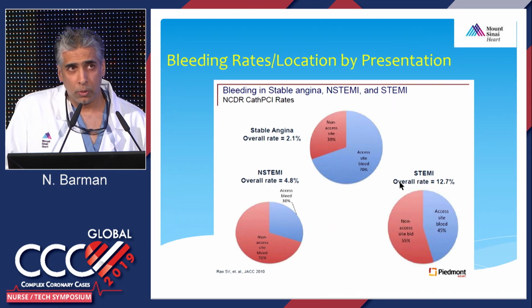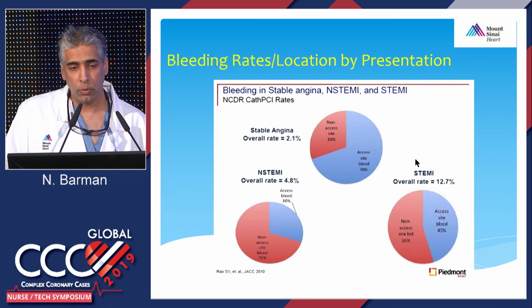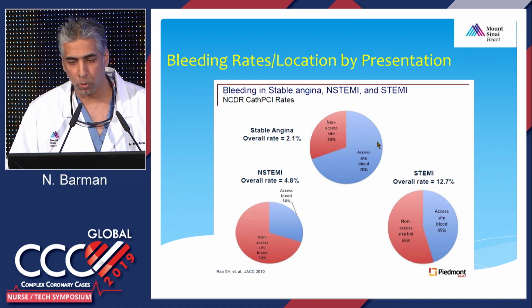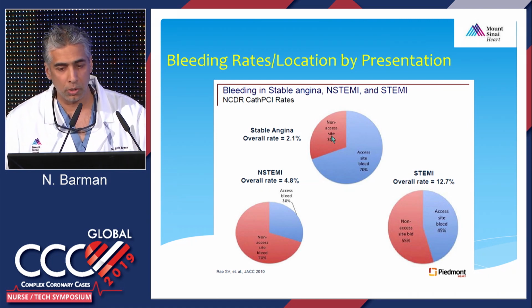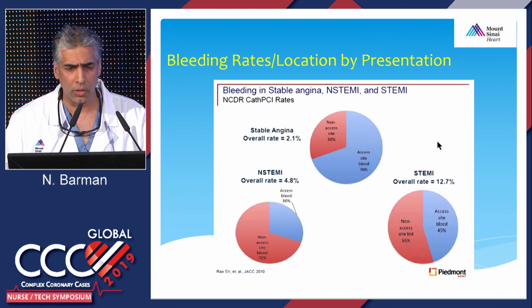So looking at bleeding rates, they're really related. Anyone who has an invasive procedure can bleed, but they're really related to presentation. So these are pie charts of bleeding for presentation. So 2% in stable angina, 5% and 12% in non-STEMI and STEMI. And this is broken down. There's a lot of non-access bleeding, which is red, and access site bleeding, which is a major proportion. This is from NCDR, which is, as you all know, a very large data set.